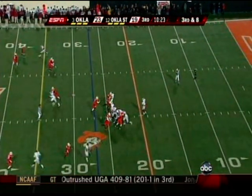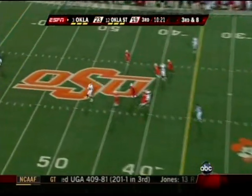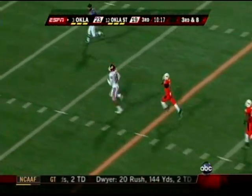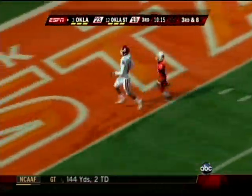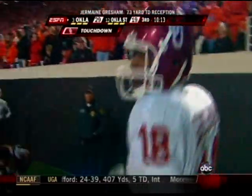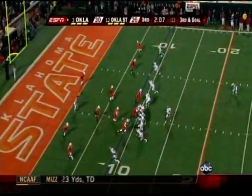Changing the front. 3 down, fires, deflected, complete, look out! End zone ahead for Gresham. The Ricochet Man puts up 6 more. He split out in the backfield.